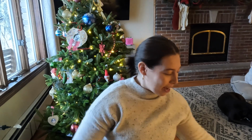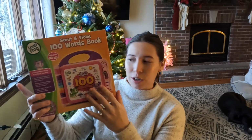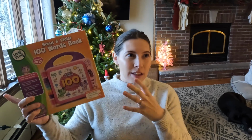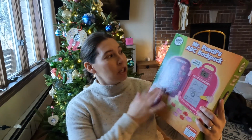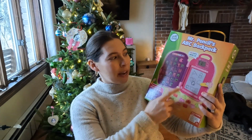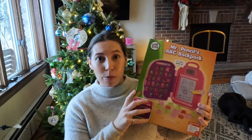First up is Leapfrog stuff. Now, we don't do iPads in this house, but I'm a huge fan of Leapfrog. So for the 2-year-old, it's this Scout and Violet 100 words. This is really nice. I feel like these are really good alternatives to iPads because it's not necessarily a screen. And then for my almost 4-year-old, she got this Leapfrog where basically it helps them learn how to write, and my kids love those little writing pads.